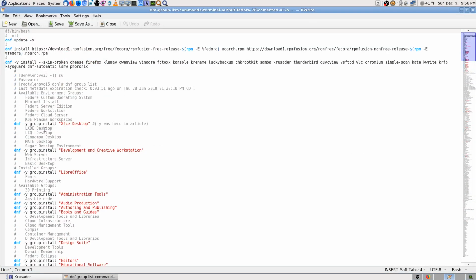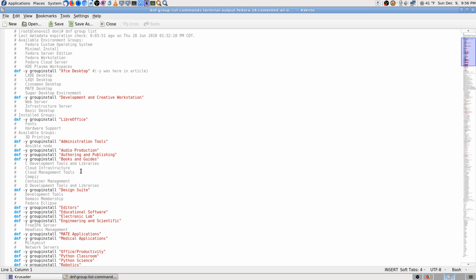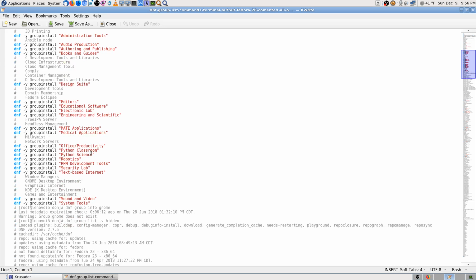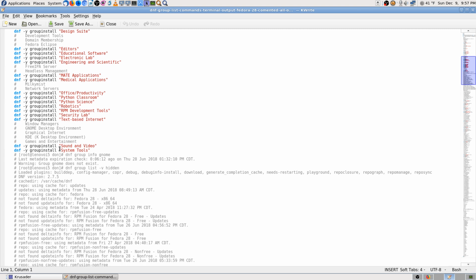What did I run? Well, there's my XFCE Desktop and Creative Workstation. Development and Creative. I don't want that, but I do want LibreOffice, Administration Tools, Authoring and Publishing, the one that gave trouble in the net install, Books and Guides, Design Suite. Yeah, see, I would have to comment out a bunch of this, which is not a big deal. I'm just tired and hungry, and I don't want to do it tonight. Editors. I'm going to want a lot of this stuff. I don't need any Mate applications, though. I'm going to do XFCE Desktop. Yeah, a whole bunch of this I'm not going to want.